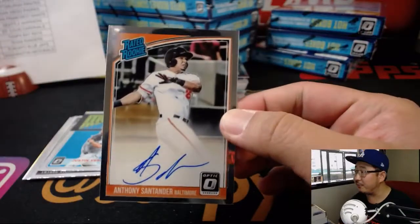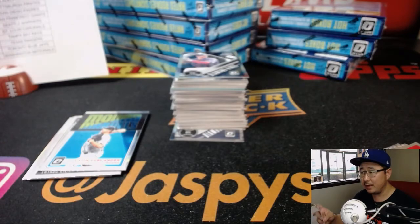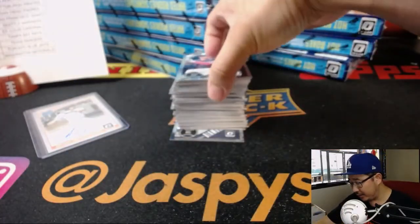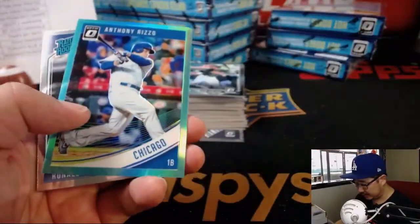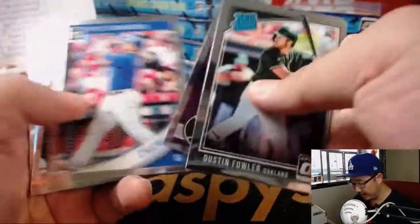There's Anthony Santander for the Baltimore Orioles. That'll go to Eric Bailey. But Braves, interesting. Who would the Braves have to give up? They could use that starting pitching. They do want to make sure that they can catch the Phillies and stay ahead of the Phillies. There's Anthony Rizzo at a $299 for the Cubs. Kyle Hendricks as well. That'll go to Megan.